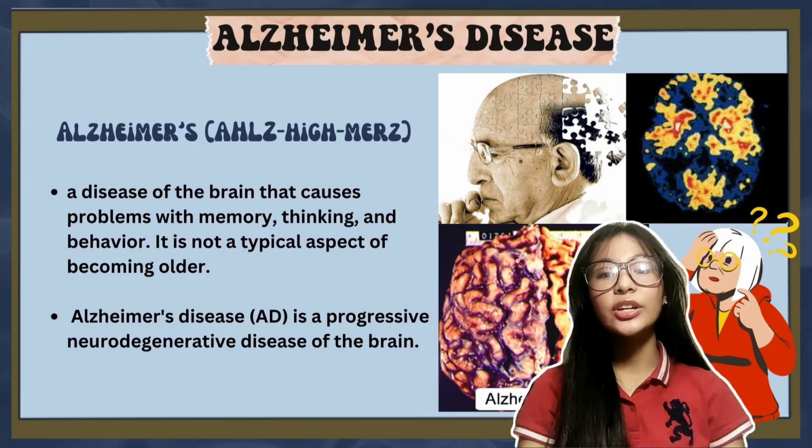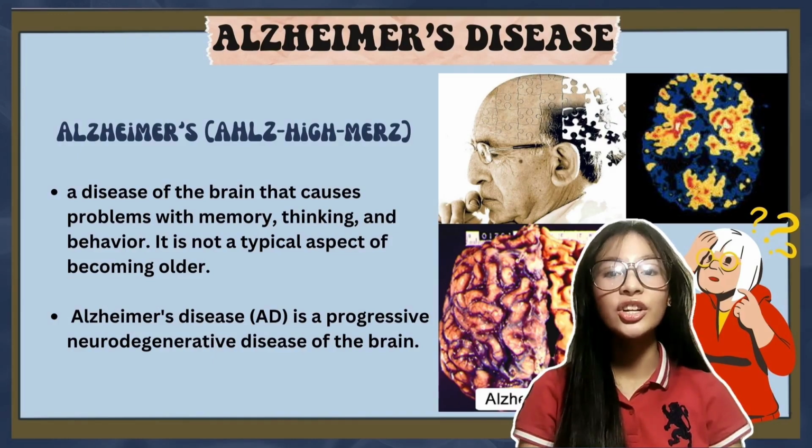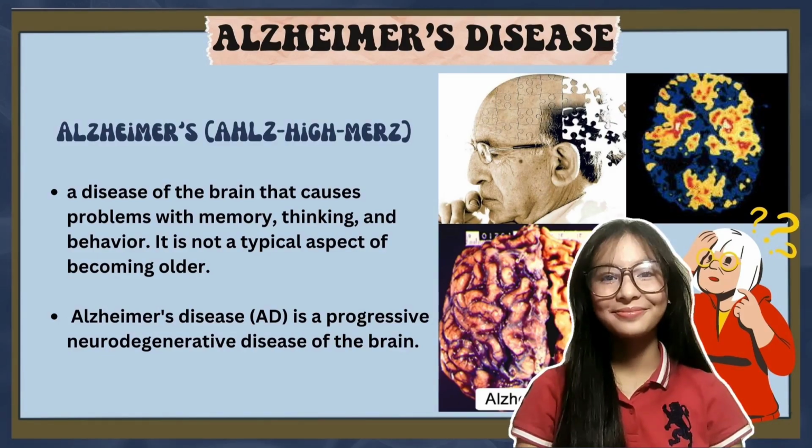Alzheimer's disease is considered a progressive neurodegenerative disease of the brain that results in the degeneration or loss of neurons in the brain, particularly in the cerebral cortex. This leads to memory loss and cognitive impairment, frequently prohibiting affected individuals from doing simple daily tasks.